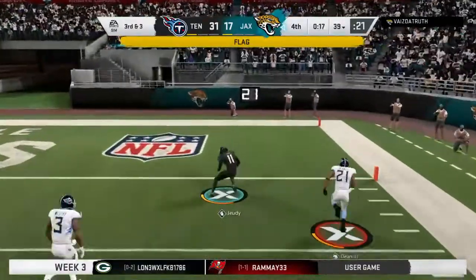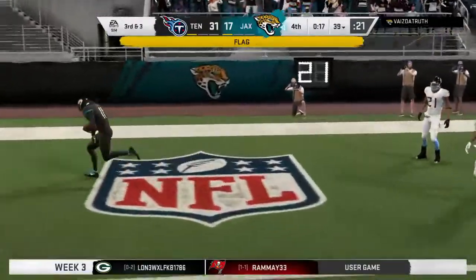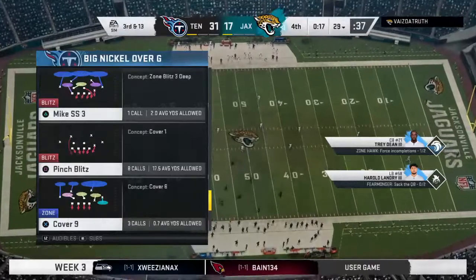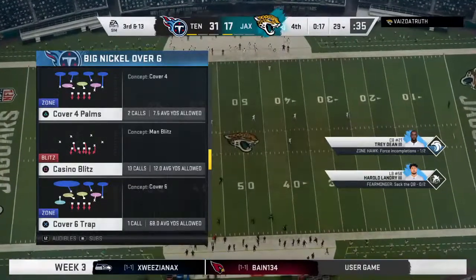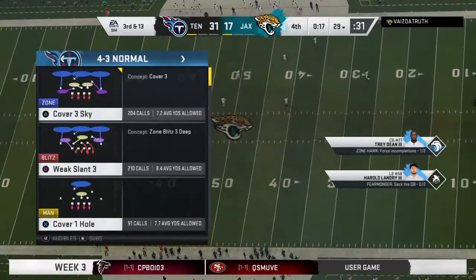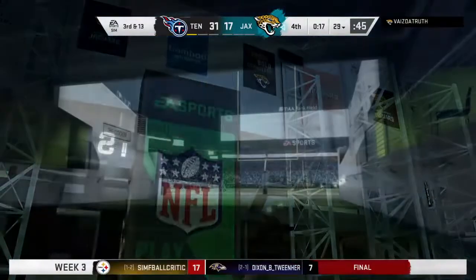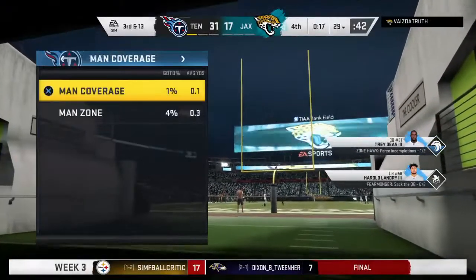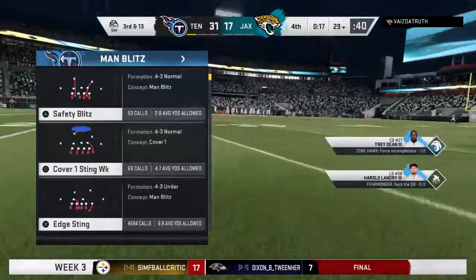This is caught inside the 15. And he does take it in for the touchdown, but a flag on the field, and I don't think this is going to stand. Yeah, don't put the points on the board just yet. The Jaguars now will use the last of their timeouts as they'll stop it with 17 seconds to go in the game.